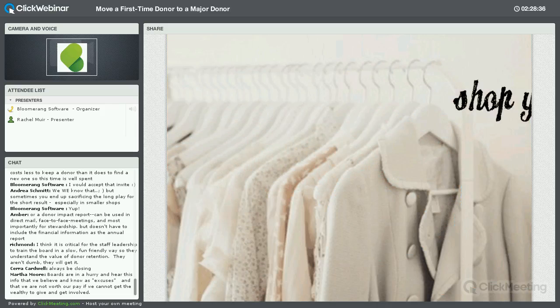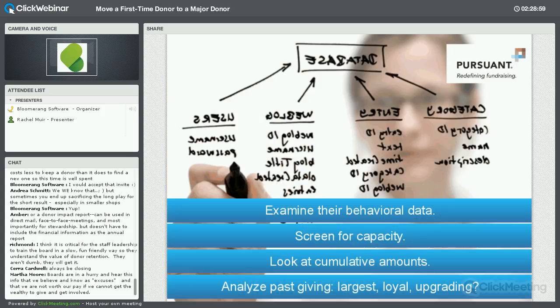We see this all the time with our clients, where there are great folks with really significant capacity that might be kind of hiding in your file, giving really small amounts, and no one's really reached out to them. So start with who is currently giving to your organization first. This is really the best place for ground zero starting out. This is a formula that I would recommend.